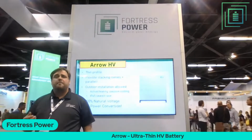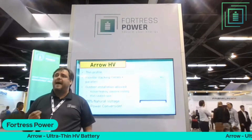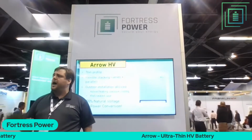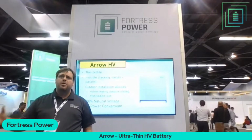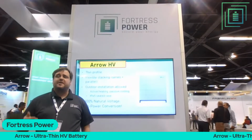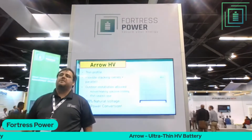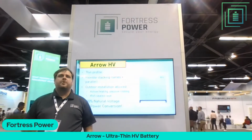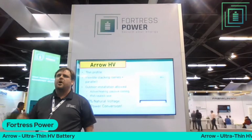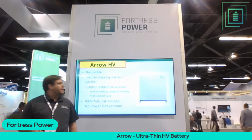The problem with power conversion systems is it's one more part inside the battery that can fail or even catch on fire in hot weather environments. We've removed that power conditioning system component. The batteries will naturally stack up in series, and you can pair them with any battery inverter that has a flexible DC voltage input range, whether that's 100 volts or 300 volts. So it's a very flexible form factor.